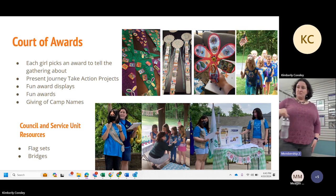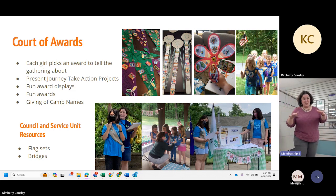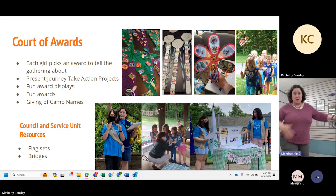So do some of the creative things that Mandy suggested. Ask your girls what they want to do. And some of us old leaders still have bridges. Ask, not me. I passed mine to a younger troop leader, but I know where it is. That's a really good point. A lot of our volunteers do have them.